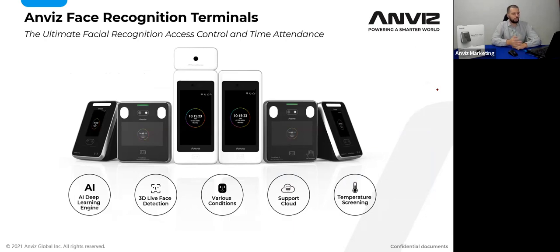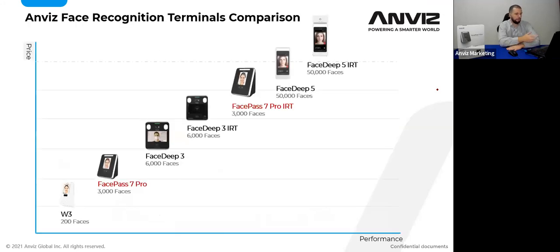So here is our facial recognition family. Today, we're going to focus on the FacePass 7 Pro, but I would like to invite you to know more about our other products as well. So please feel free to get more information on anviz.com. You will find a lot of interesting and relevant information about our family of facial recognition devices for time attendance and access control.